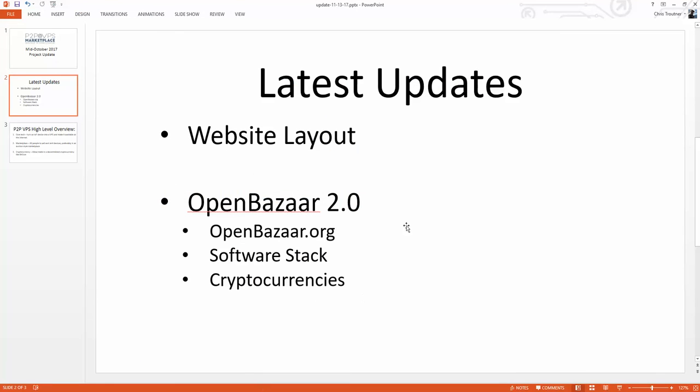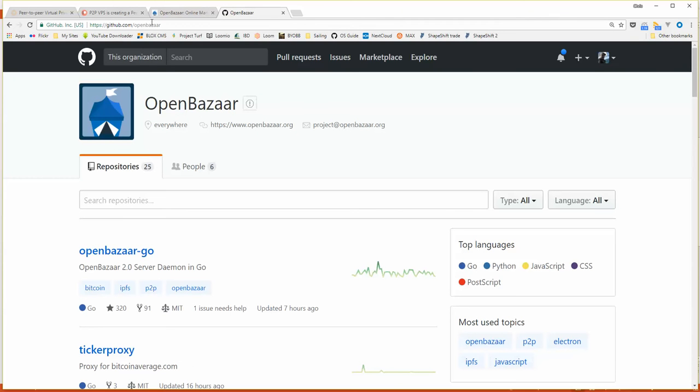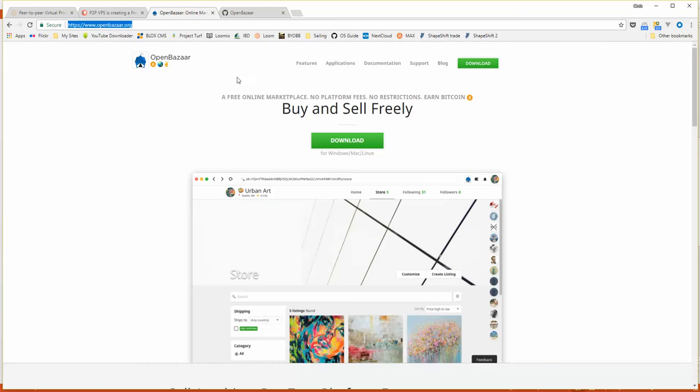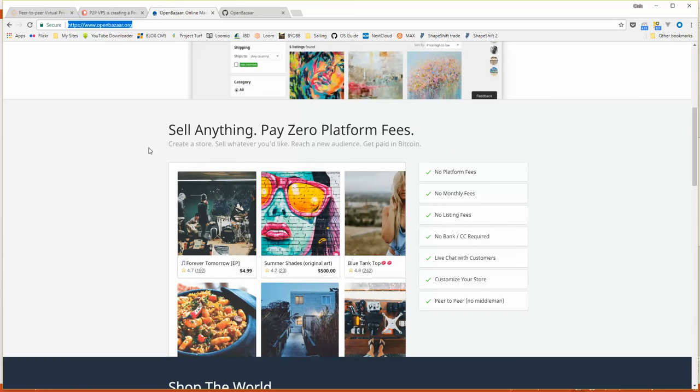Let me talk about OpenBazaar because this is going to be really important. So what is OpenBazaar? You can find it at openbazaar.org. You can also find all their code on GitHub at github.com/openbazaar. What OpenBazaar aspires to be is a free online marketplace using cryptocurrency and using peer-to-peer technology. So your e-commerce store lives on your computer, and there's no central server. So like everything else, it's peer-to-peer. It's decentralized. And it's very hard to regulate or stop or prevent.